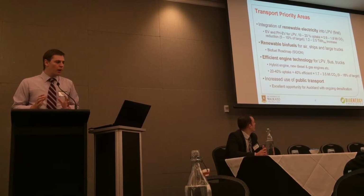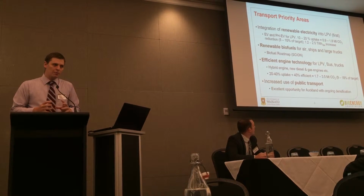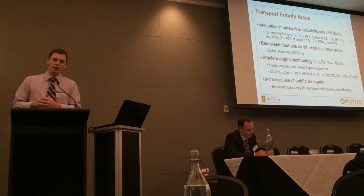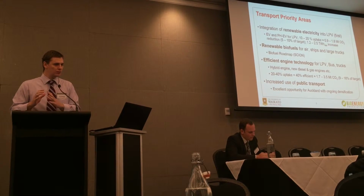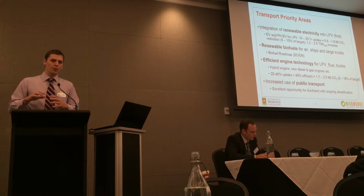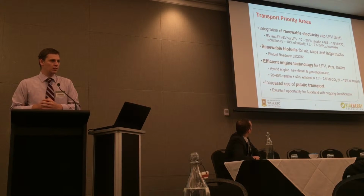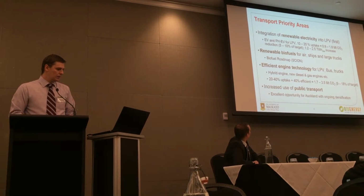We need some renewable biofuels, especially for air, ships and large trucks, where perhaps electric vehicles are not so applicable because of the batteries that are needed and the weight that's associated with them. And also to remember that there's a carbon life cycle that's associated with batteries as well.